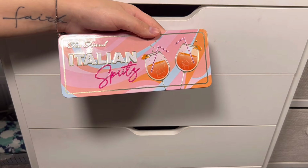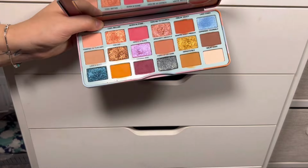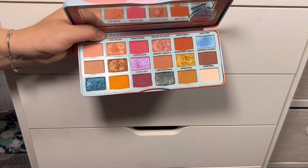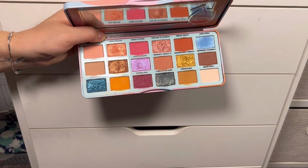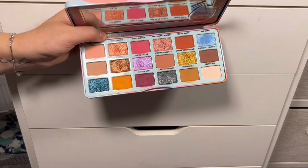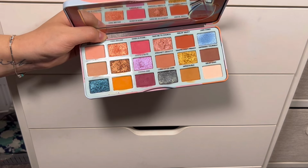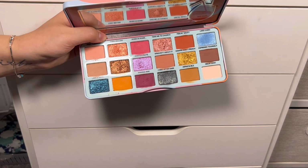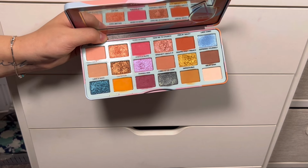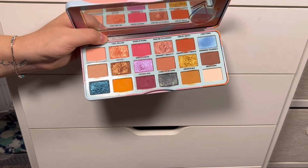Next palette we have is the Italian Spritz palette from Too Faced. And this one I actually really enjoy. At first, I really, really liked it. And then it got hard pan. The shimmers got hard panned. And I was super, super bummed because I spent my birthday money on this. But here's the thing. All I had to do was dig into it just a tiny bit. And voila, hard pan all gone. It must have just got hard panned slightly on the top of the shimmers, but otherwise, this is beautiful. This is one of the best qualities that Too Faced has ever done, in my opinion. I just love this palette so much.